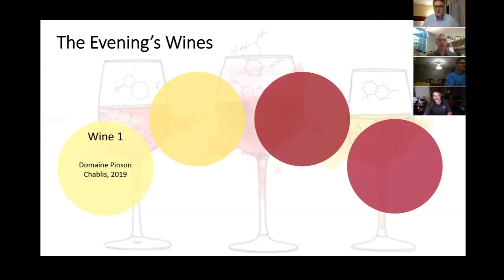So we'll go ahead and pour our four wines, and just for the sake of clarity when talking about different concepts, we'll have on our far left wine one. This is our Chablis, our Domaine Pinson. I was actually informed by the shop that they sold out of this wine, and I found that out when I went to get it myself this past weekend. So some of you might have a substitute. I have a William Febvre Chablis, but any Chablis should do fine for what we're talking about tonight.